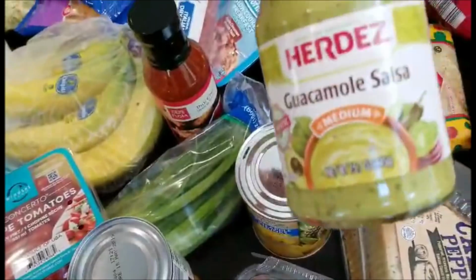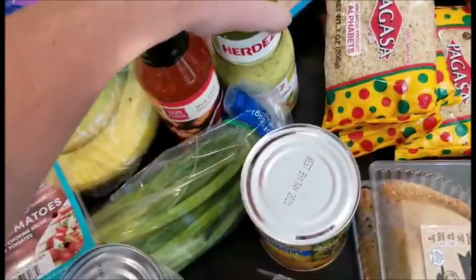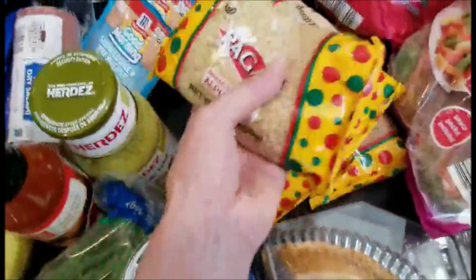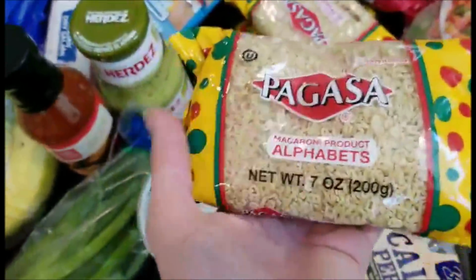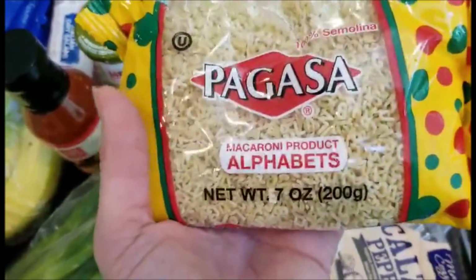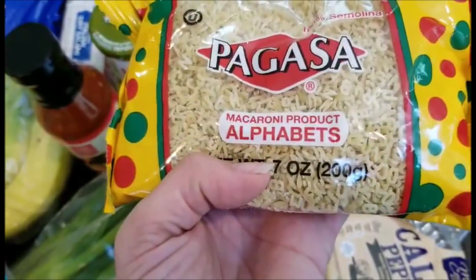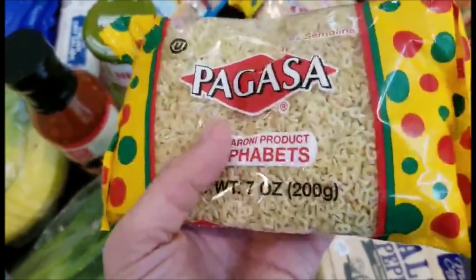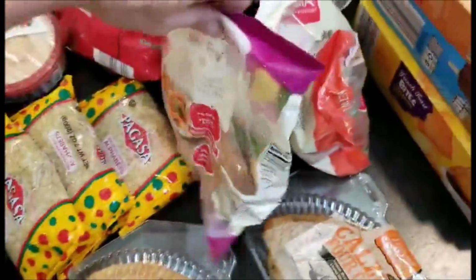And I've never tried this guacamole salsa, medium. It looked good for tacos or chips or whatever. These cute little bags of alphabets were on sale for 25 cents each, so I picked up 4. With the big kids going back to school soon, I thought this would be cute to make for my toddler for a quick lunch. I think he would enjoy that. So those will just go in my pantry.